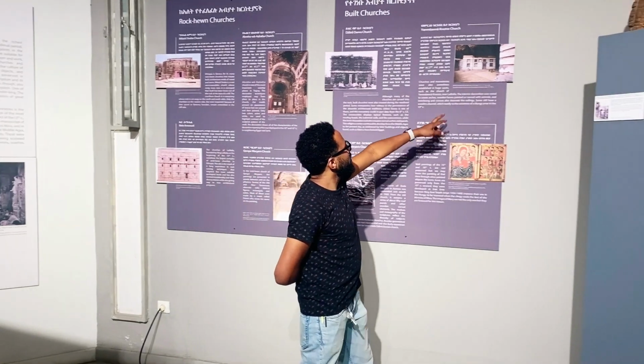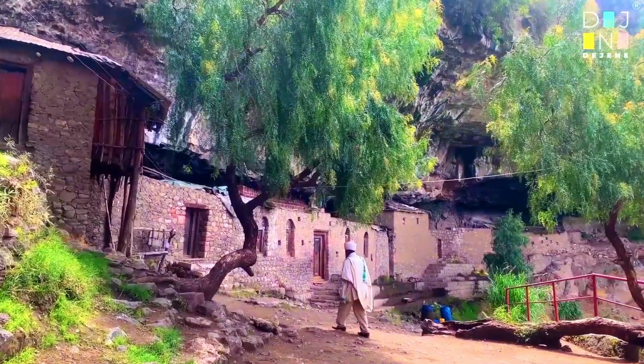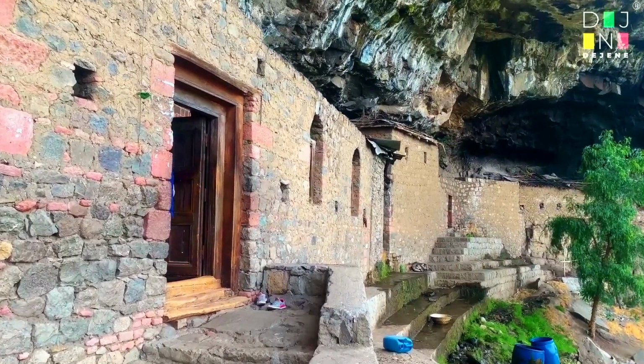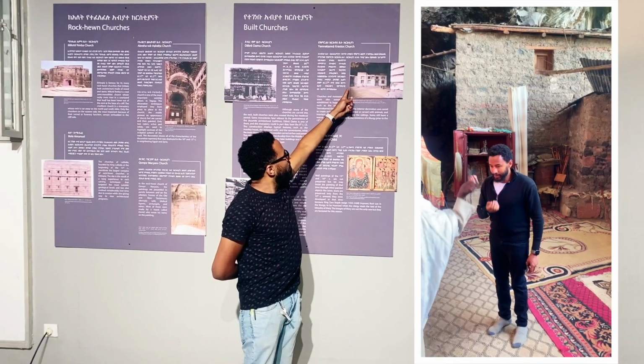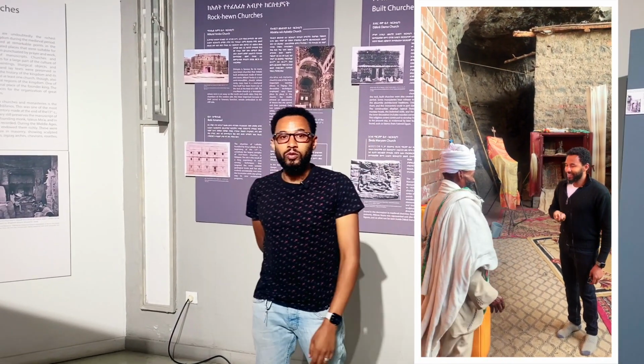And then over here you'll see there's one that's close to Lalibela churches, but this is within a cave. So they built it inside a cave, and the whole thing is sheltered by a cave. There's actually a holy water spring that comes from the back of the church that's said to be very holy, and that's a pretty cool place to visit.